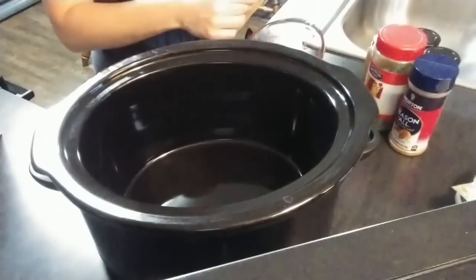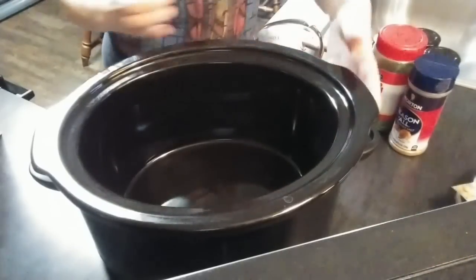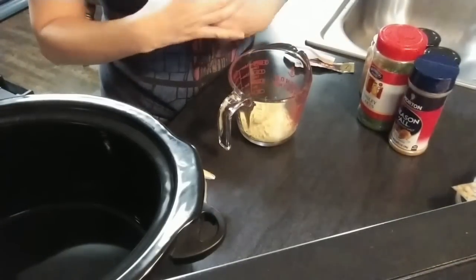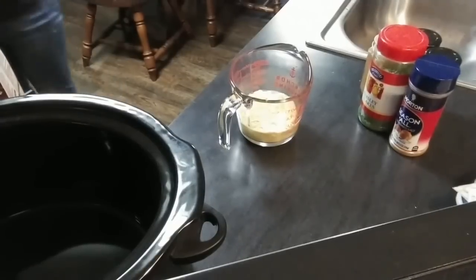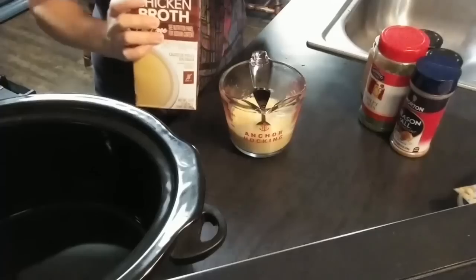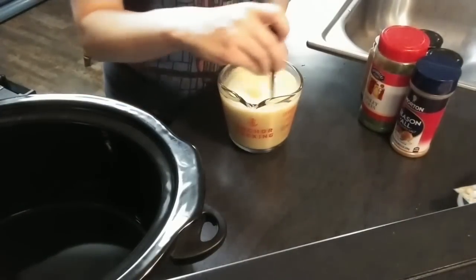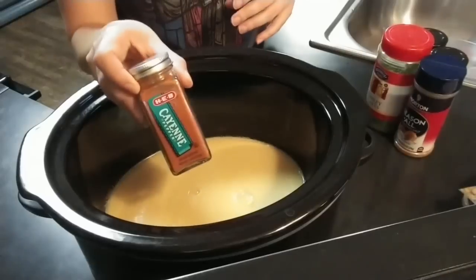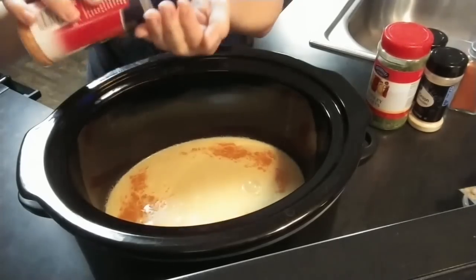I started out by mixing 2 packets of chicken gravy with 2 cups of chicken broth in my measuring cup. Then I poured that into the bottom of my crock pot and added my seasonings. I just seasoned this to taste, and you could also change up the spices.